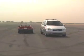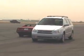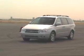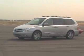In terms of size, the two vehicles aren't exactly twins. The Sedona is about 3 feet longer, 2 feet taller, and 10 inches wider than the Ferrari. Oh yeah, and it weighs 1,500 pounds more.